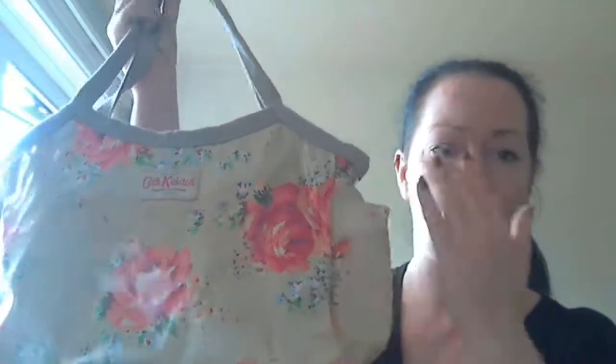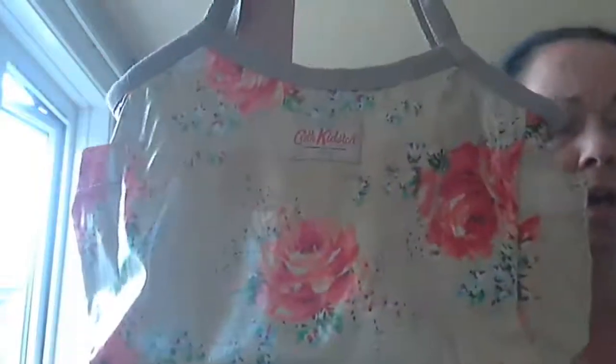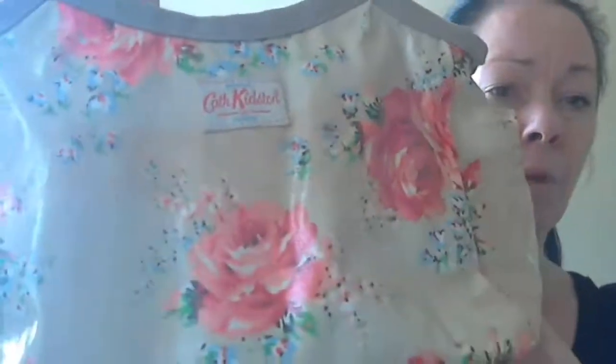I mean, I've seen ones quite similar in the sale bit in there yesterday, and they were selling for about 30 quid, so yeah, definitely not cheap handbags. As you can see, it's large enough for me to carry my everyday essentials for work, and it's just really pretty and flowery and nice for the sun.